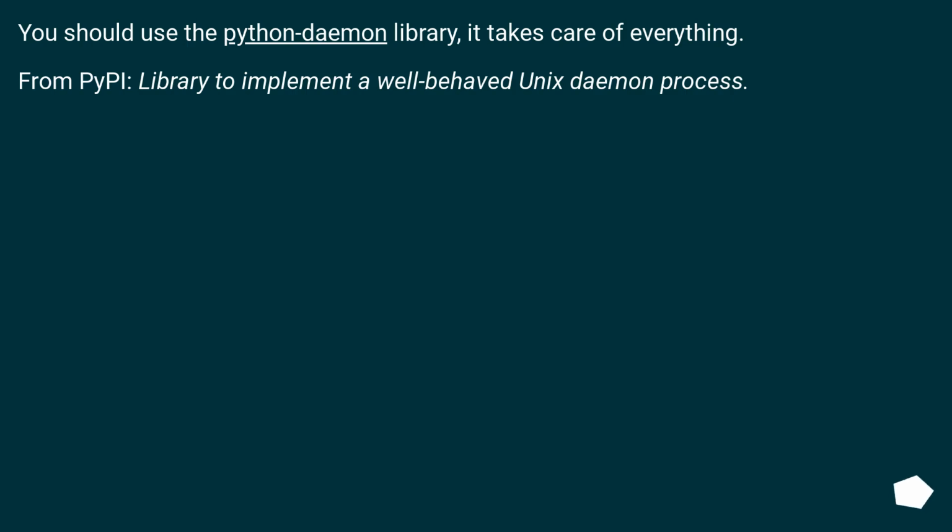You should use the python-daemon library. It takes care of everything. From PyPI: library to implement a well-behaved Unix daemon process.